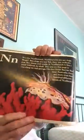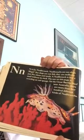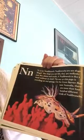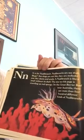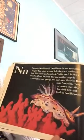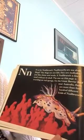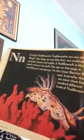N is for nudibranch. Nudibranches are sea slugs. Sea slugs are not fish. They are mollusks, just like clams and snails. A nudibranch is a snail without its shell. The one on this page is crawling on a red sponge. On the Great Barrier Reef near Australia, there are more than 400 different kinds of nudibranches.